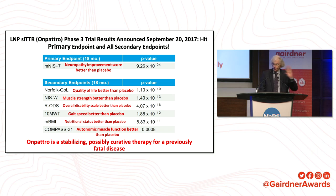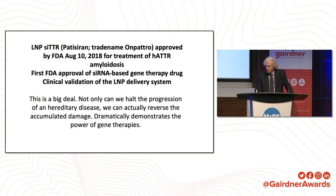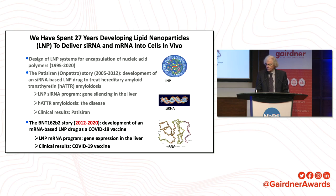That's kind of remarkable. I thought this was the high point of my career, as you can imagine. Anyway, more was to follow. This drug was approved in 2018 by the FDA, and it's been approved in many other jurisdictions. A pretty big deal. Clinical validation of the lipid nanoparticle approach also dramatically demonstrates the power of these gene therapies. So I'm going to go on now for the last few minutes just to describe what happened with regard to the vaccine application.